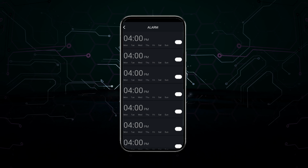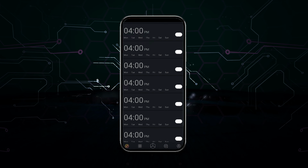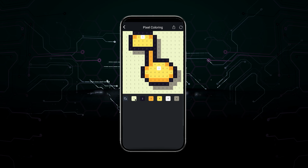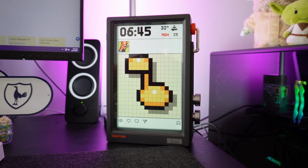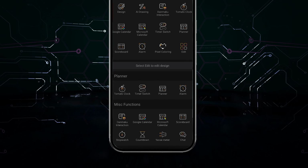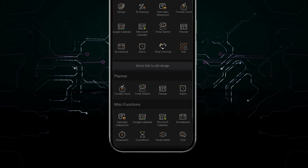Alarm is pretty self-explanatory, and you can use the times frame as an alarm clock. Pixel colouring is a paint-by-numbers activity that posts your final work on the screen. Under the More section you can find even more interesting options hidden among some of the repeated features.